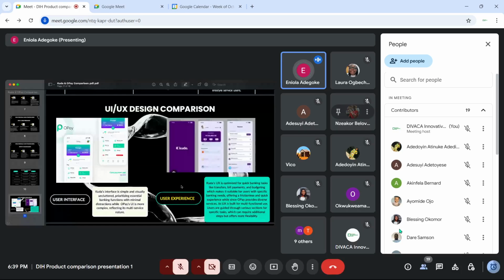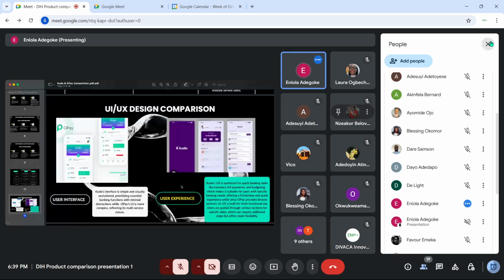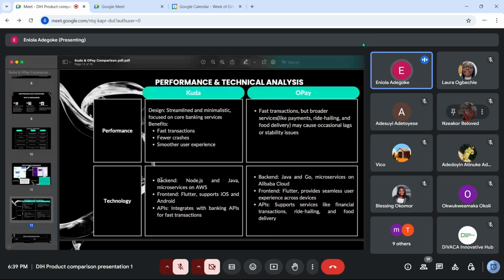The performance. Kuda's design is streamlined and minimalistic. It's focused on its core services, fast transactions, fewer crashes, smooth user experience, while OPay has fast transactions but broader services, which can cause occasional lags and stability issues, crashes sometimes.